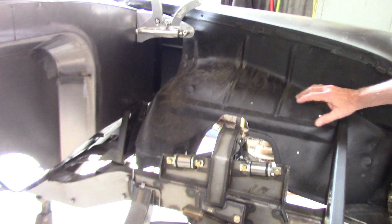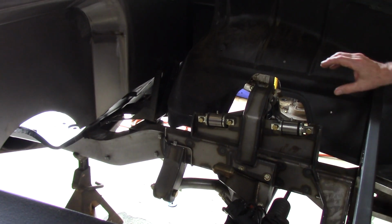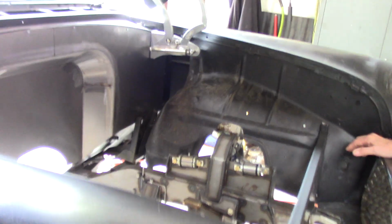But what we're putting in this car is a big block, 540 or so cubic inches with twin superchargers, not twin turbos, but twin superchargers, and they will snorkel out their scroll type compressors. They'll come out through the inner fender, they'll come around, they'll come back up through here.